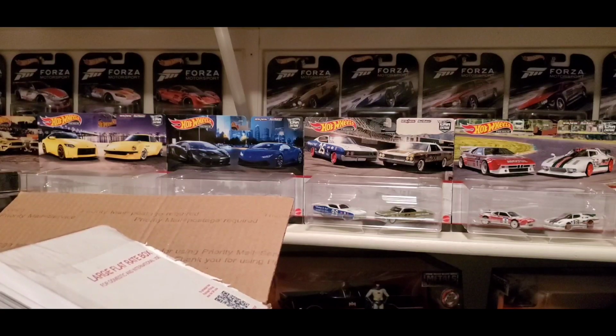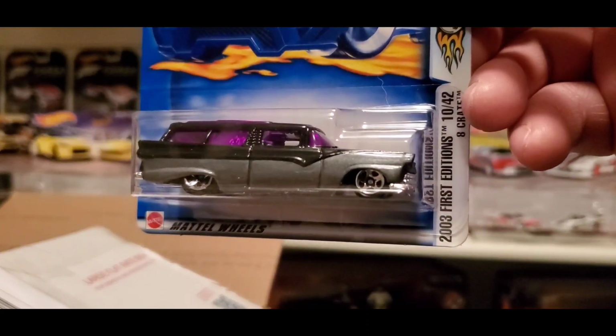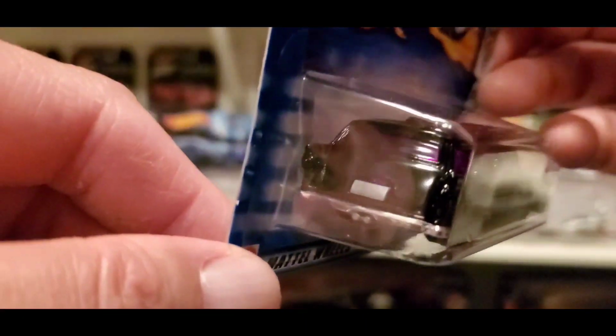Next one, 8-Crate. Remember the 8-Crate? I've seen this a couple of times too. But here's the first edition of it, 10 of 42. Just nice silver and black with purple windows, with the engine in the back.